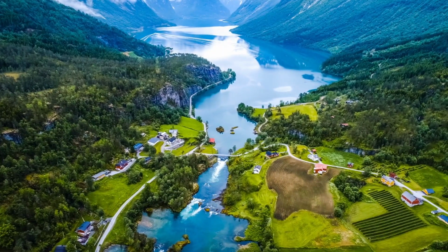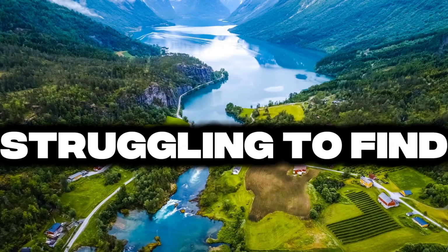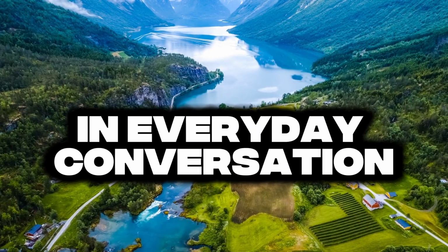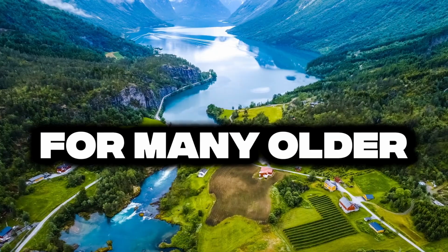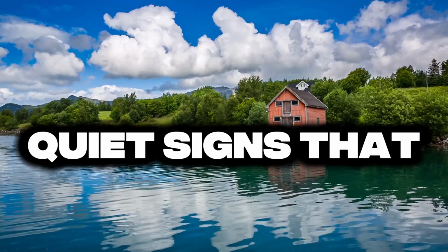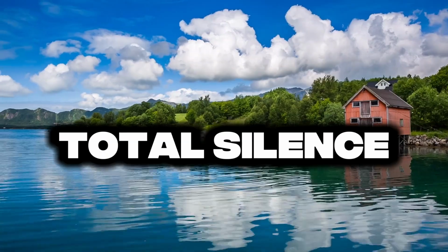Sign 2, trouble finding words or finishing thoughts. When someone begins struggling to find the right words in everyday conversation, it's often more than just a moment of distraction. For many older adults, this is one of the early quiet signs that dementia may be developing beneath the surface. It doesn't always show up as total silence.